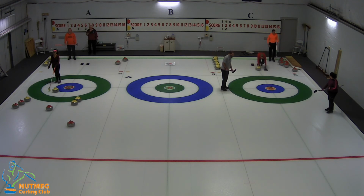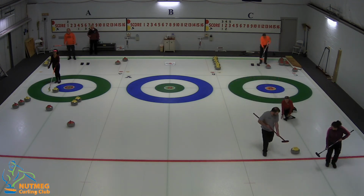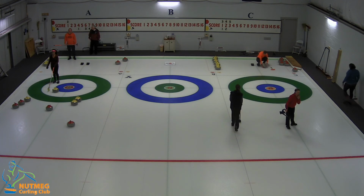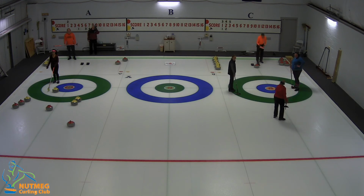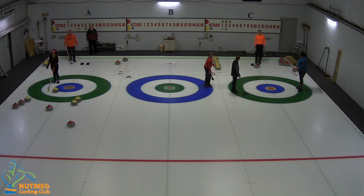The sixth end is underway over here on sheet C in a 3-2 game. So far, the first stone is in the house, touching the 4-foot. Yellow's first stone is trying to come down as well, but I think it's a little wider. It might just need to slow down a little bit. Slowing down, this might stick around. Carelli's stone is underway. On sheet C, the yellow will stick around.